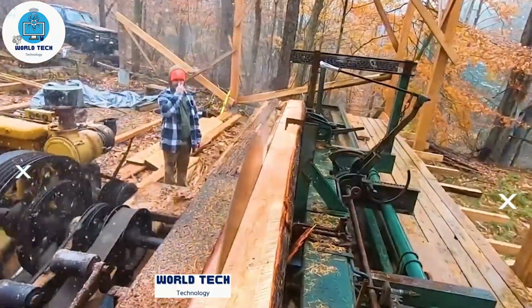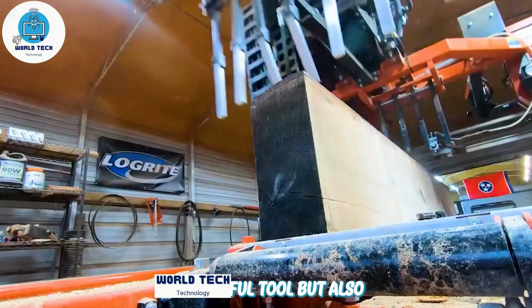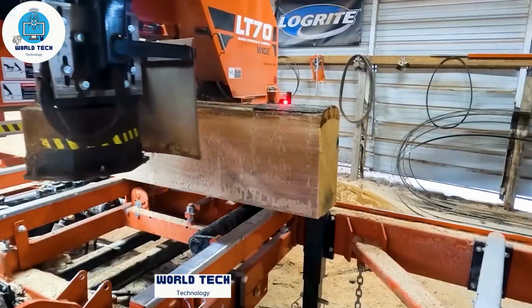Let's get started. This wood saw is not only a powerful tool but also a symbol of precision. Each cut takes place down to the millimeter.